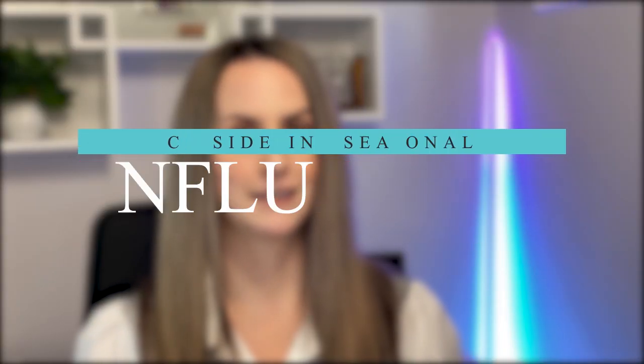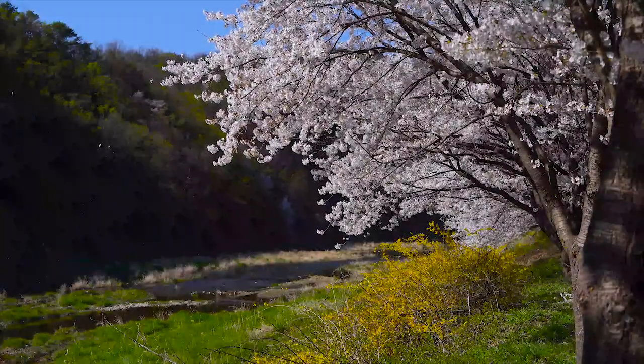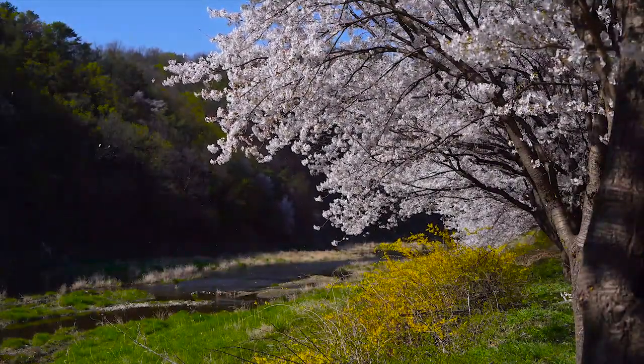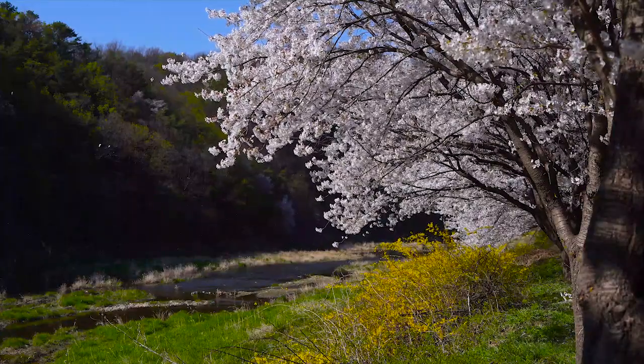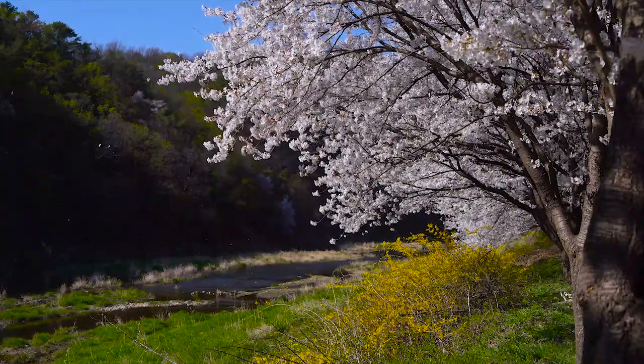So step 6, kind of to that end, is also considering the seasonal influences. Spring is honestly our busiest time of year. We usually see the bulk of price increases happen in those early months of the year, and then the market kind of levels out and stays flat for the remainder of the year. Of course, we've had some very distinct exceptions in the last few years, but in general, that is the rule.